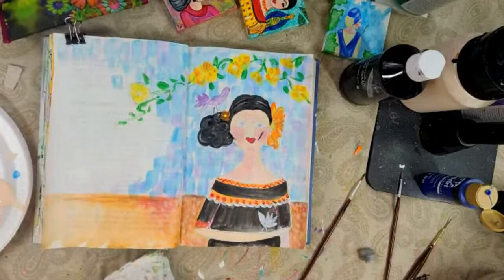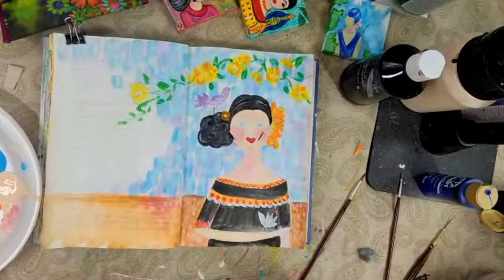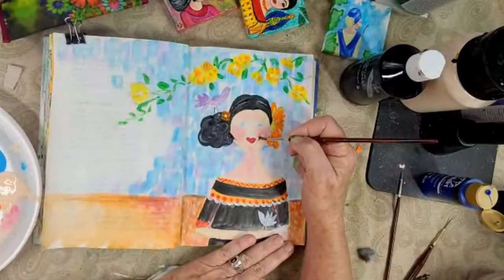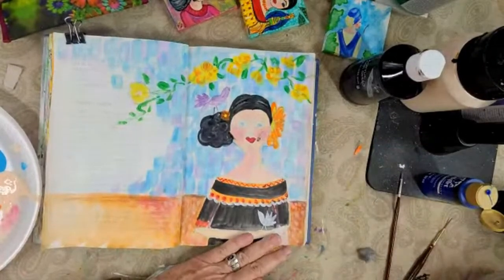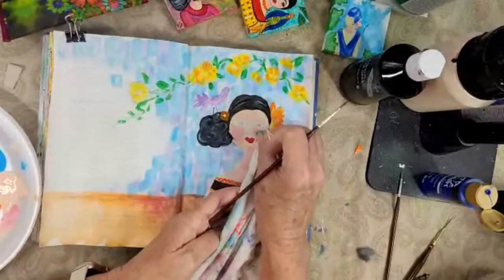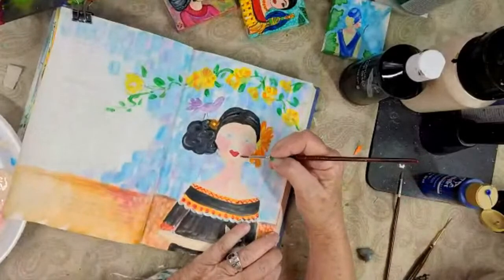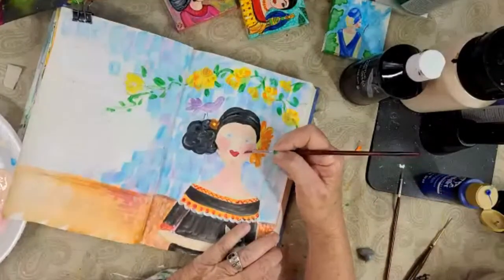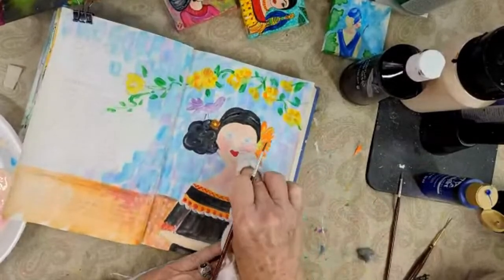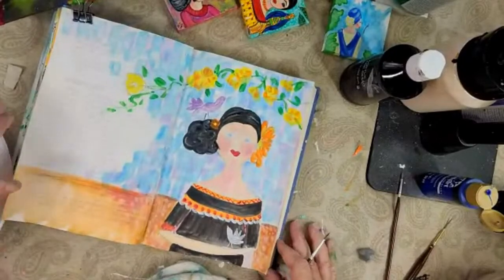Oh, how did I do that? No! So I'm just taking a little bit of water and getting on that. A little bit right there. My pages are starting to get wet too. There she goes.